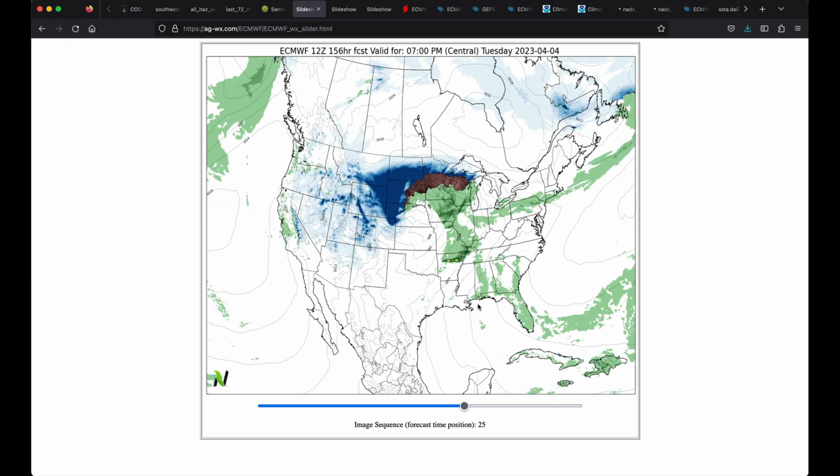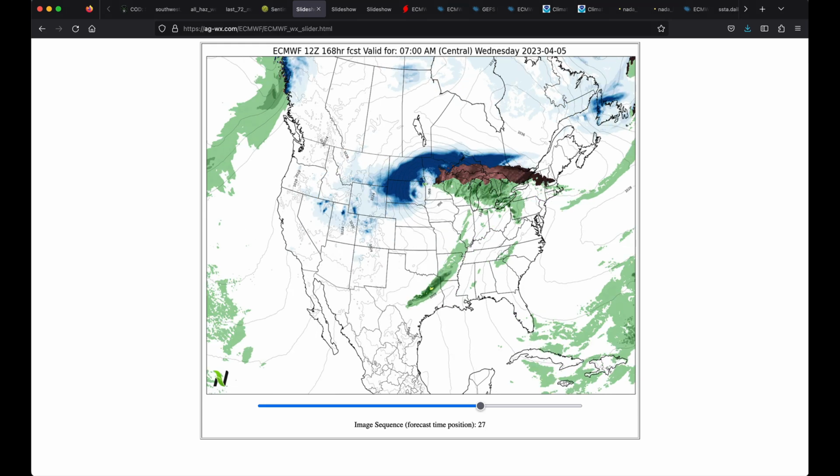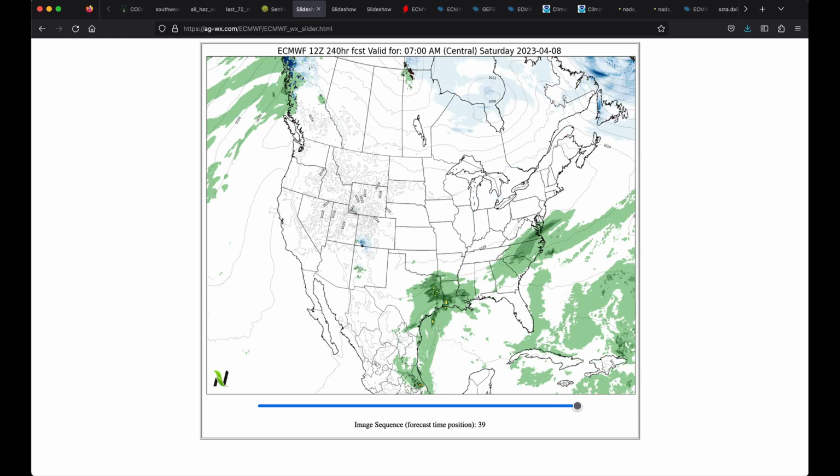And if we look at the European model, jumping back here, this is Tuesday, April 4th. There's that storm system we talked about exiting the Pacific Northwest, becoming a problem for the central part of the country. But if I step this forecast out through Thursday, Friday, the end of next week, calm, dry conditions across the west. So I think what we might be seeing here is the models starting to resolve that shift to a drier pattern that we talked about, at least to start April, in some of our earlier videos. We might be seeing that here from both the ECMWF and the GFS.